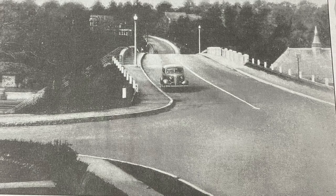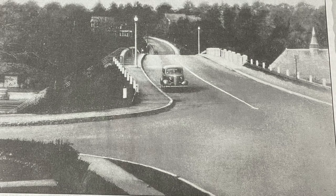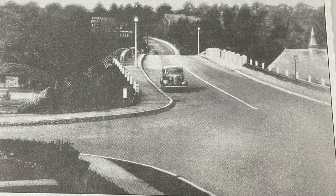The building on the left is long gone. However, the building on the right side is still standing, and that was our first water pumping station.